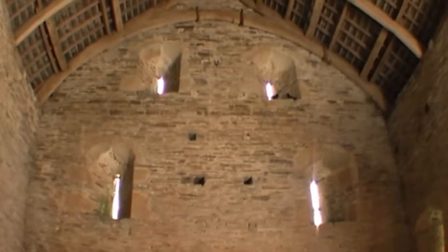We're in the barn here. I'm going to try and show you the ceiling. I guess it's not vaulted, but it's all made of wood. And it's, well, you take a look at this, it's fascinating. Now this place is awesome.